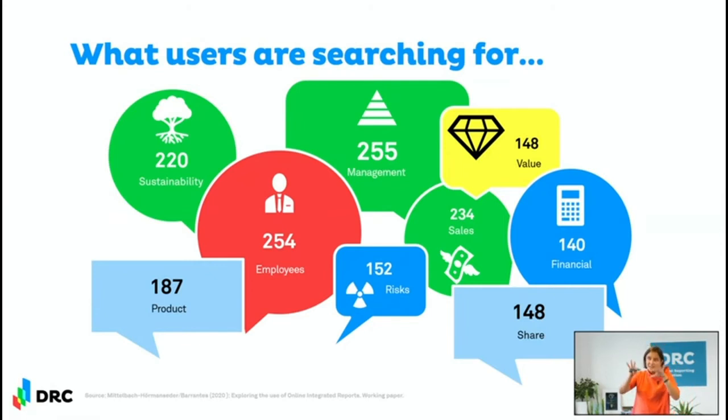The next cluster in the area of search requests are those where we have about 100 hits or 100 requests. We have the word financial, the word value, risks, share, and product. So the capital market side with share, value, financial, the financial performance again. Also, the impact of the risks on a company. Today we've seen the materiality perspective, so users are interested in what risks are there for a company, or where do you find anything about risks, which goes maybe hand in hand with what Adidas showed, that they had a lot of consumers using the report as well, the word product. So although a corporate report may have a lot of financial information, users do look for information regarding products.